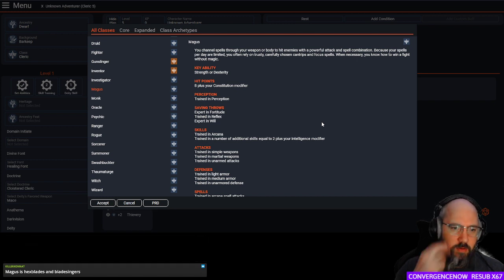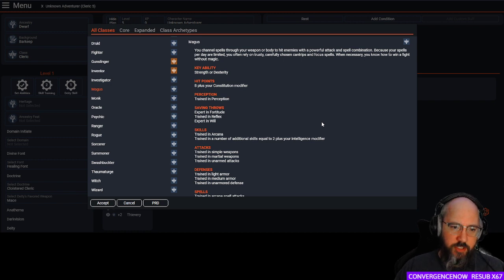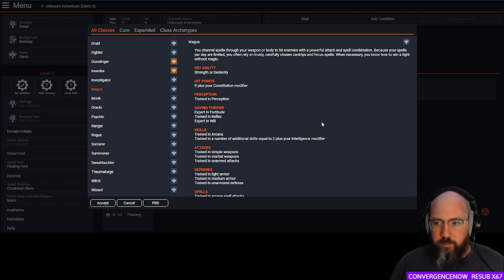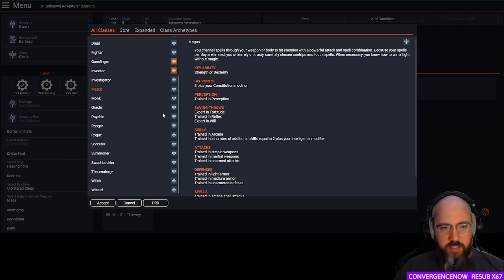Wait. Monk, Oracle, Psychic, Ranger, Rogue, Sorcerer, Summoner, Swashbuckler, Thaumaturge. I guess a Witch is close to a Warlock. I haven't looked at it yet, but we'll get there. One of these is going to be focusing on occult magic, I would assume.